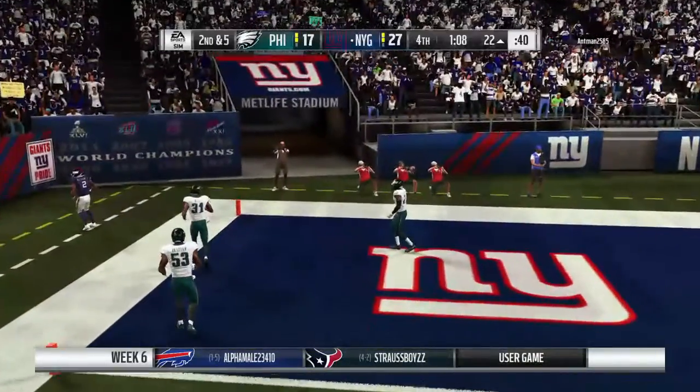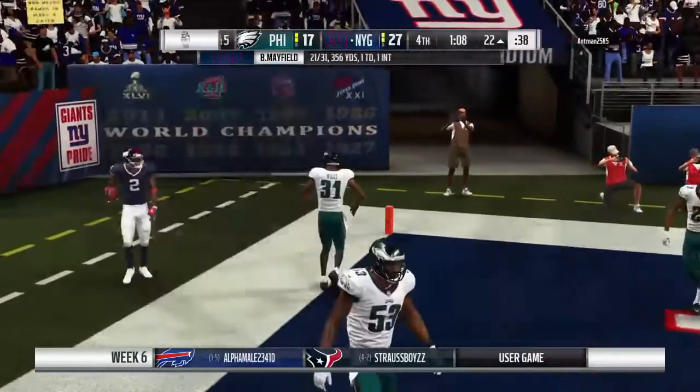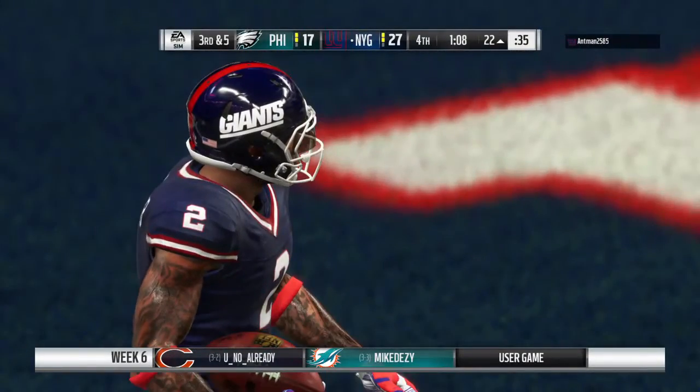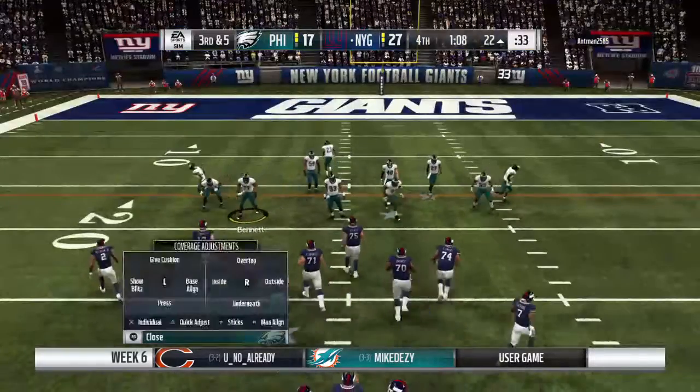And that is caught, but he will come down out of bounds, says the side judge, incomplete. The Pro Bowler Odell Beckham, the intended receiver, and it's 3rd and 5.